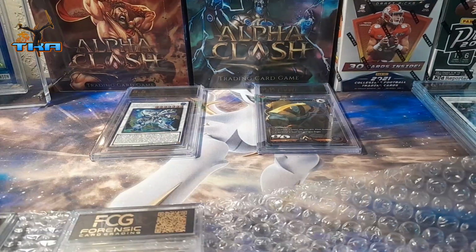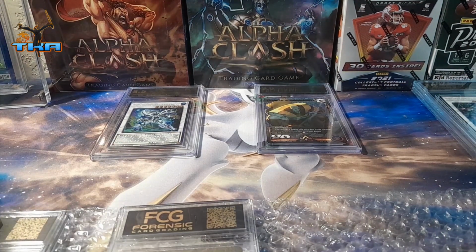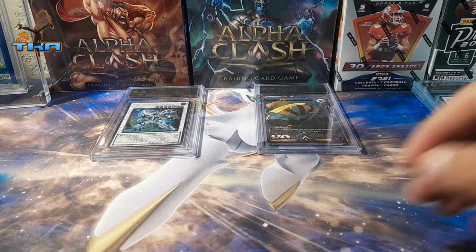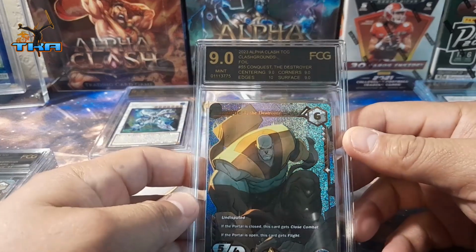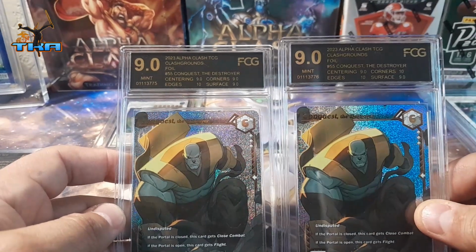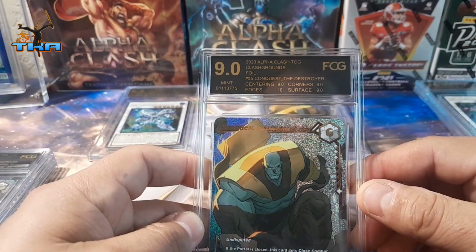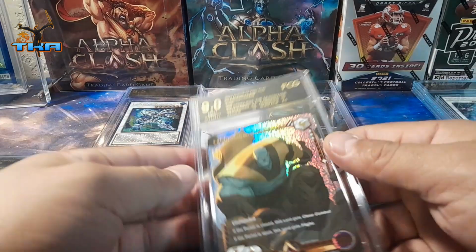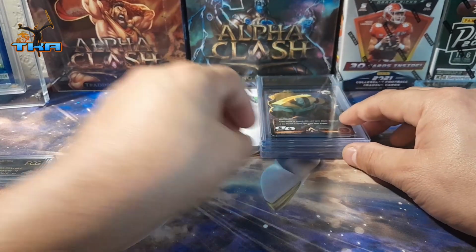All right. The next ones are going to be all the Alpha Clash that I got graded. So 5 promos in this stack. All right, get out of here. So all the promos from the second set, they all got 9s. So they all got 9 for different reasons, which is hilarious. So this one, corners 10, edges 10, surface 9, centering 9. This one, centering 9, and then corners and surface 9. So kind of weird, but did not get a 10. They all came back different. But hey, what can I complain about?